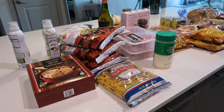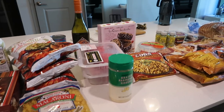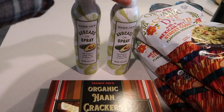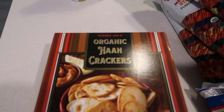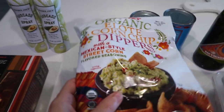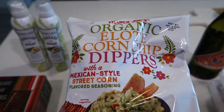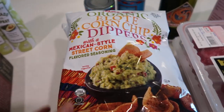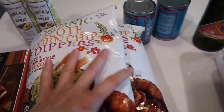Okay, I just got home from Trader Joe's. Been doing a little Trader Joe's haul. So I'll start over here. Got more avocado spray, got two of those. I got these naan crackers. I got three of the everything but the elote chips. They're so good, and we go through them really quickly. So I got three of those.